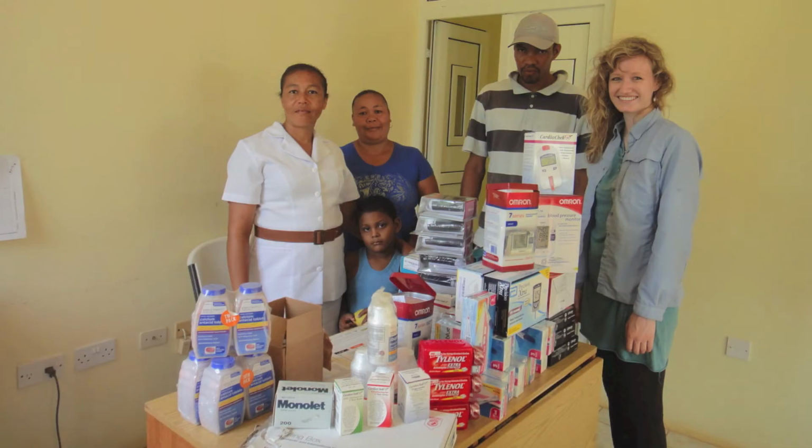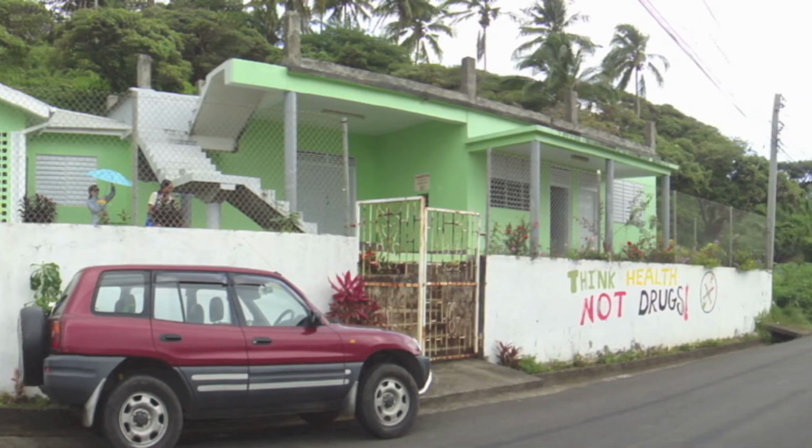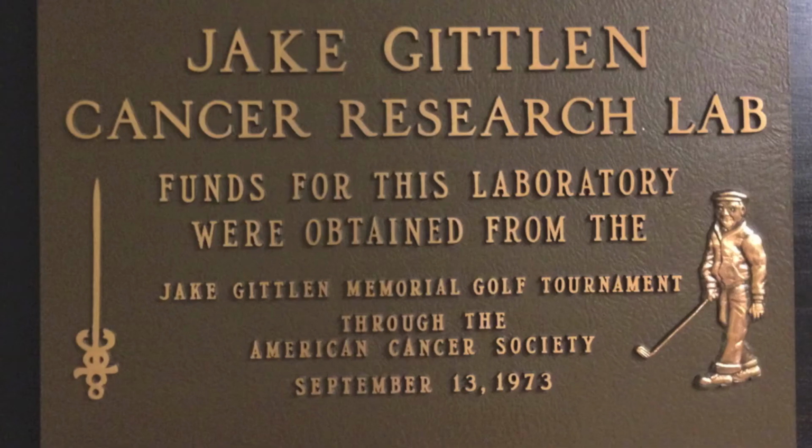This is where your support comes in. Your contribution will fund our upcoming fieldwork in Dominica. It will cover a variety of necessary expenses, such as accommodation, air travel, car rental, food, gasoline, and compensation for field nurses. Your contribution will be tax deductible because our lab is part of the Jake Gitling Cancer Research Foundation.